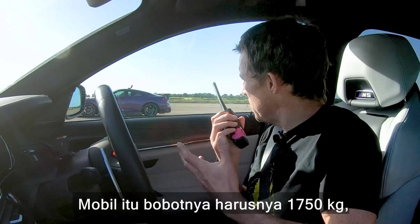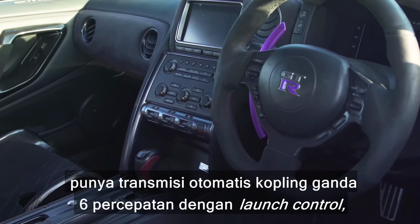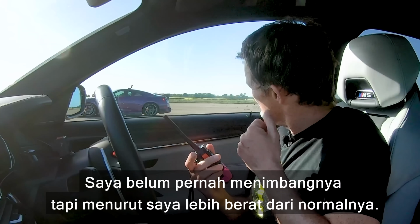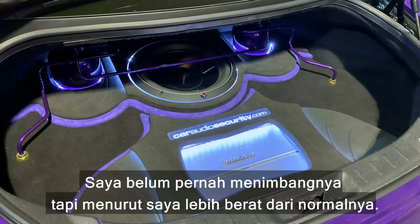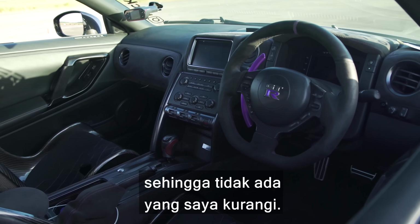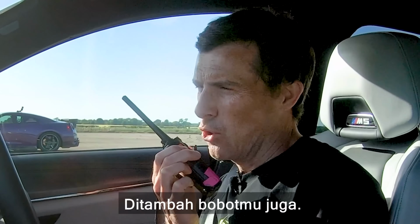Normally that car weighs about 1750 kilos. It's got a six-speed dual clutch automatic gearbox, launch control. How much does yours weigh after all the mods? Never really weighed it, Matt, but I would say it's a little bit more than that. I've got a massive sound system in the back. I built it as a street car, so nothing stripped from it. It's got lighter seats, but I would say it's about 1800 kilos. Plus your weight as well.